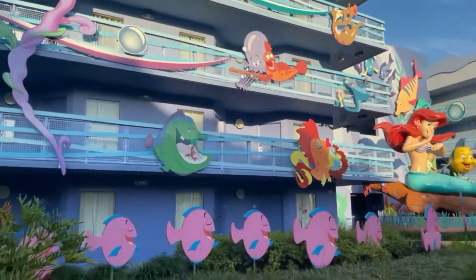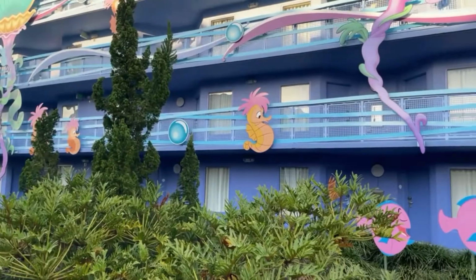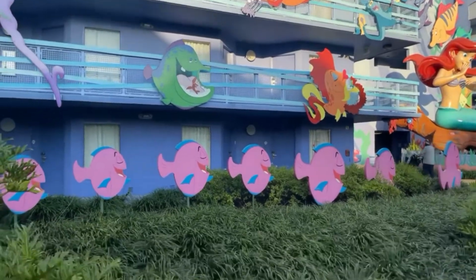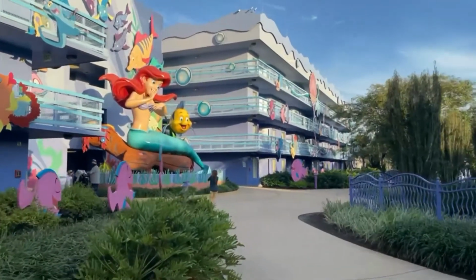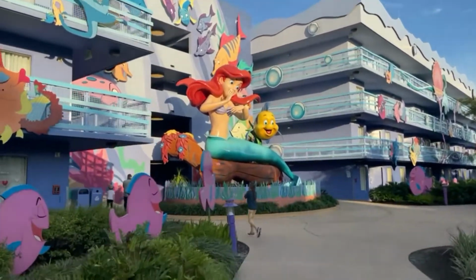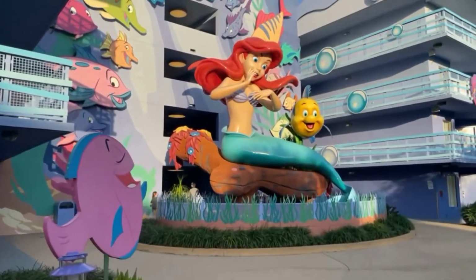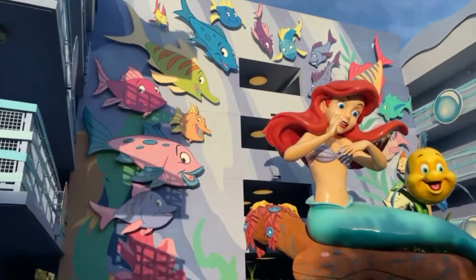So here we are staying at the Little Mermaid Suite at Art of Animation. Look at the theme, guys. This is priced as a moderate hotel, but is part of the Disney Value Resort. So it's a little pricier, but it's newer. The theming is unbelievable. If you're coming here for the first time with a little youngin', I mean, look at this. It is absolutely incredible.